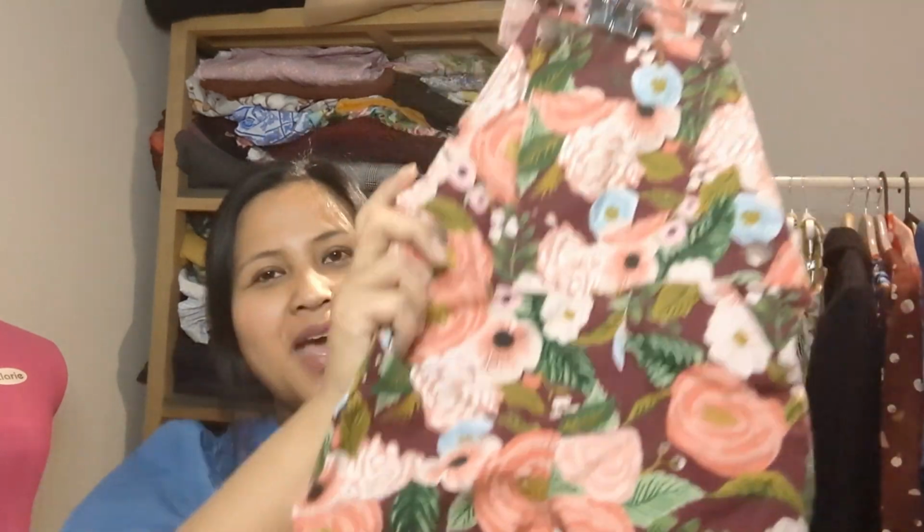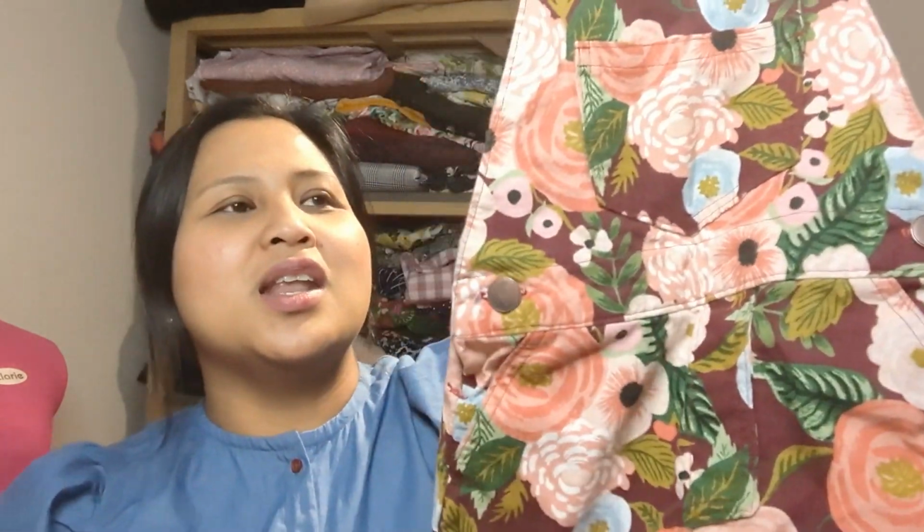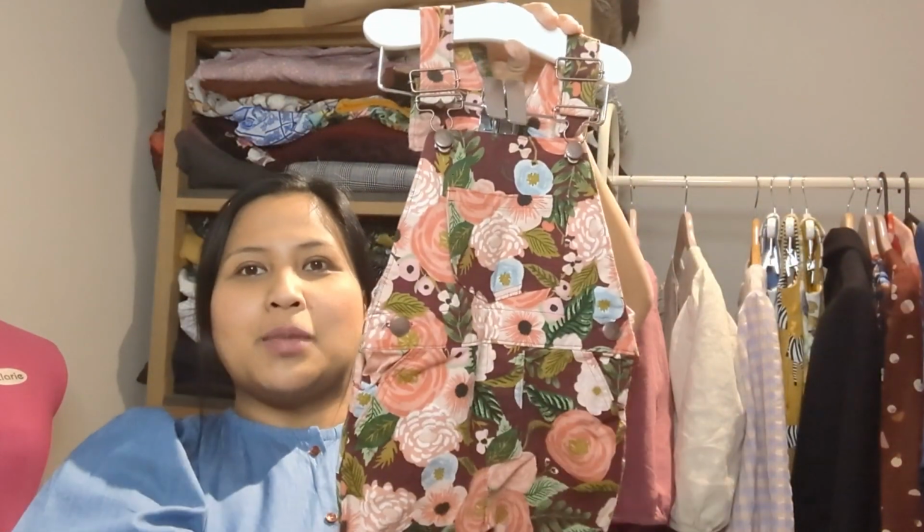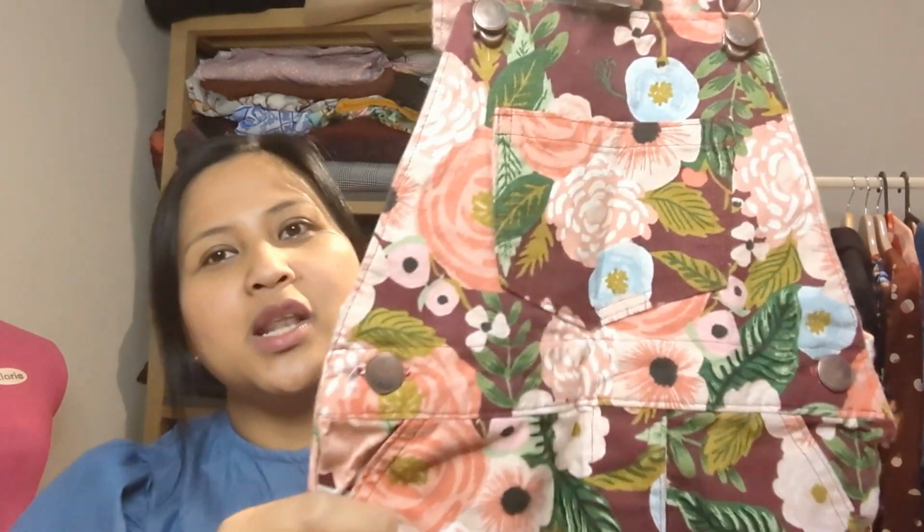I'm back. So the next thing that I made was a pair of dungarees for my youngest daughter Ava, and I'm just clipping it onto a hanger right now. And it's this lovely pair here. It's in a lovely cotton canvas from Rifle Paper Company. Look at that print, burgundy with the florals. I think this one is called Rosa or Garden something or other, but you'll find that it comes in this colorway and a navy colorway as well. And I just love the print.